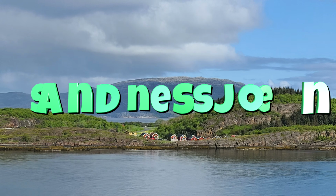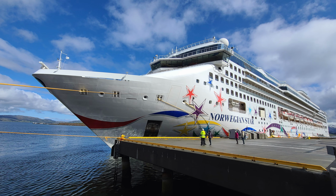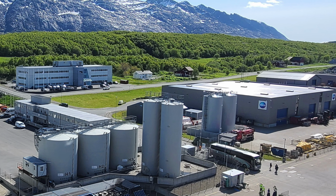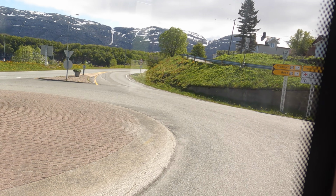We arrived at the cruise port in Sandnessjoen and explored on our own. They had a free shuttle bus from the cruise dock to the main part of town. If you want to travel around on the local buses, you'll need Norwegian krona, or you can download this app in advance that you can use on the buses throughout Norway.